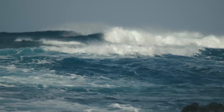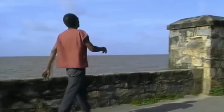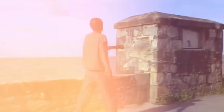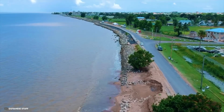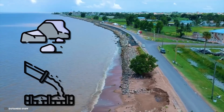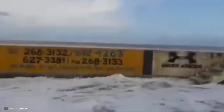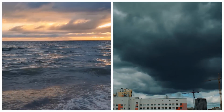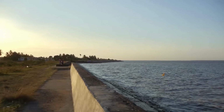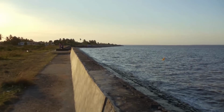Without it, the Atlantic Ocean would inundate these areas, causing widespread damage. The seawall was initially constructed during British colonial rule, beginning with earthen embankments and wooden barriers. As flooding risks grew, it was reinforced with stone and concrete, with a sloping design to dissipate wave energy. Recent concerns over rising sea levels and unpredictable weather patterns have led to significant upgrades and expansions to enhance its durability.